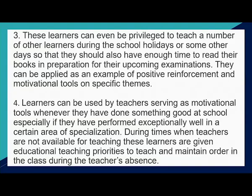And apart from just teaching, they can also be used as motivational tools, where whenever they have done something good at school, especially if they have performed well overall, the teacher can use them to give the others that motivation. They can also go to classes and assist when the teacher is not around, and then they can be like teachers in the class. In a way, you are also giving them that leadership aspect they will need in the future.